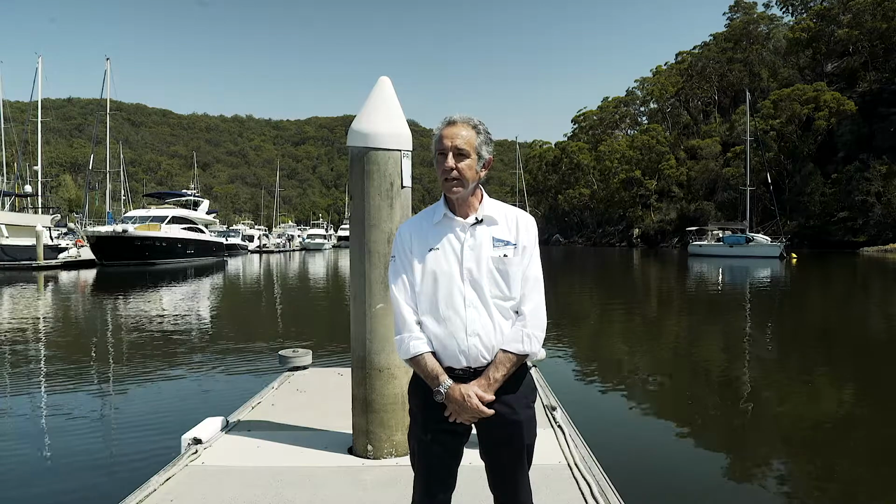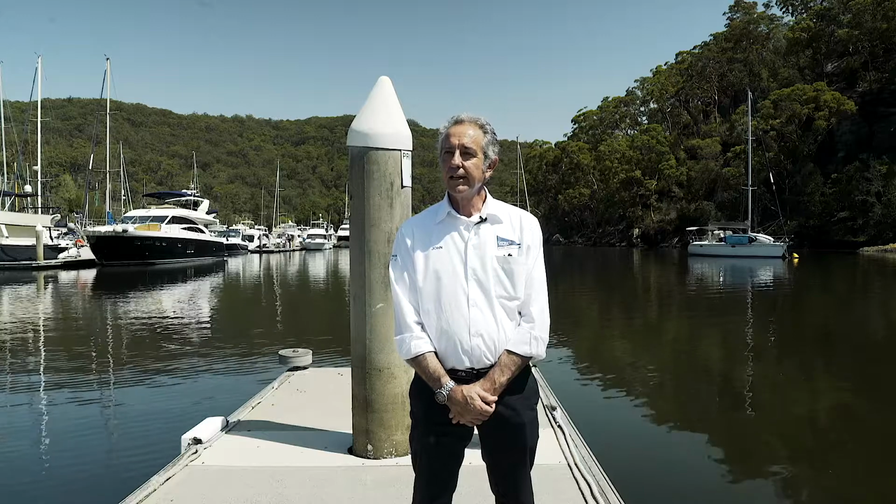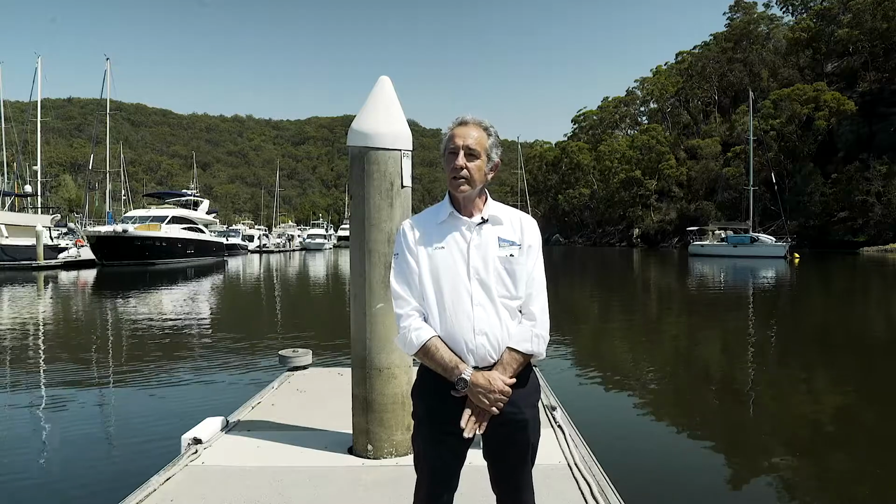Is it clean and tidy? Bits not broken, taps not leaking, electricity service is in good condition. The number of cleats along the place to tie your boat up adequately. Fendering on the edge that can protect your boat as you're manoeuvring in and out of the marina.